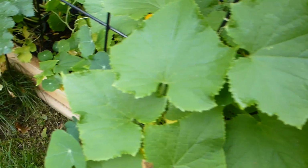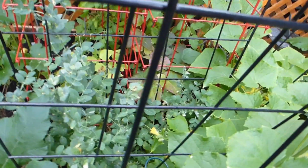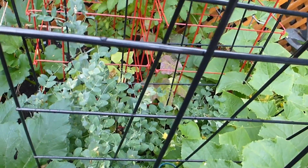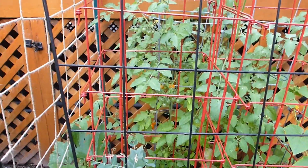I hand pollinated that one to make sure that it grew. And I got some other cucumbers growing in here as well. I kind of have to find them, but they're in there. And some more peas are going in. I got a really nice pea harvest. I got 2 different kinds of peas. One is really great fresh snap peas, and the other are really great cooked, or I just take the peas out of the pod and eat them raw. And some more Sun Golds back there.